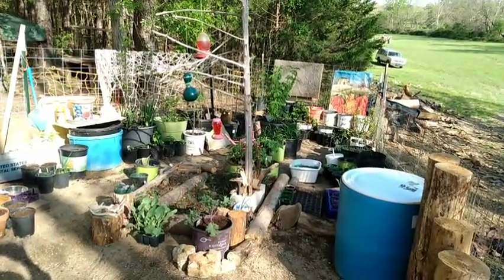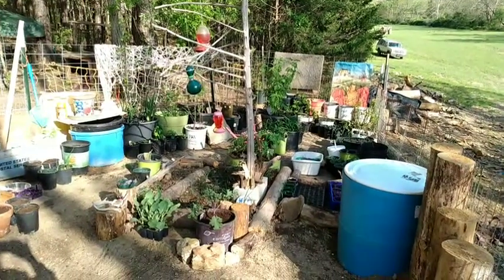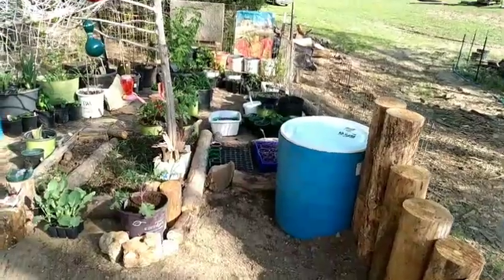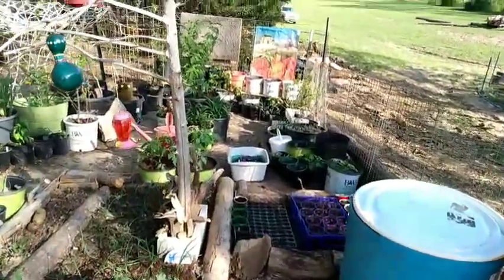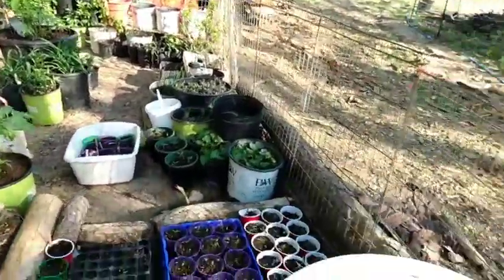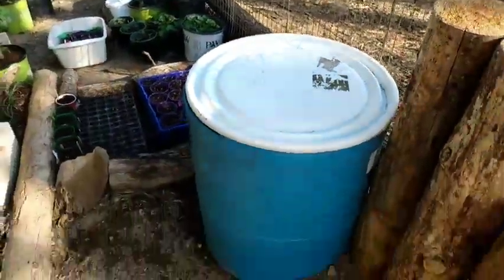Oh, have I been busy? So, you want to see the garden? Show you what all I got growing. Forgive my shadow if it creeps on us. I'll just start here.